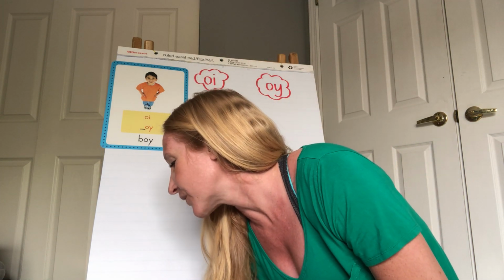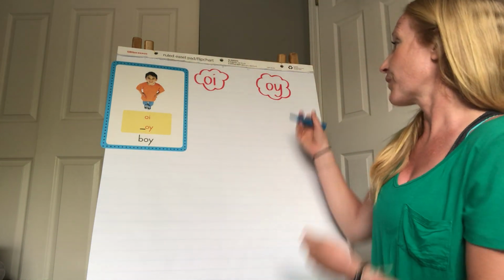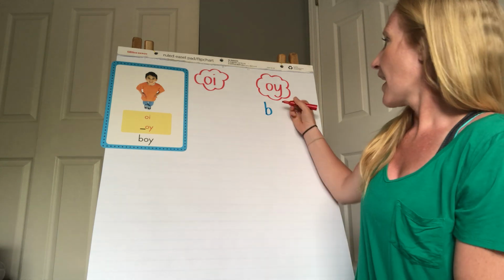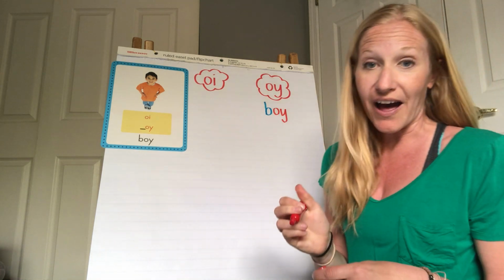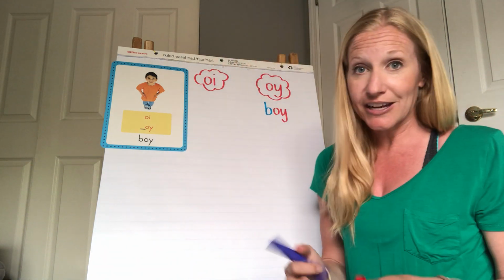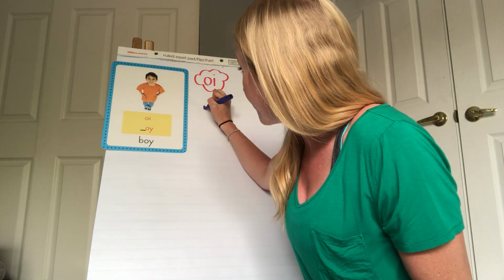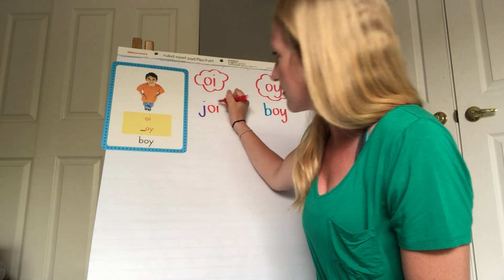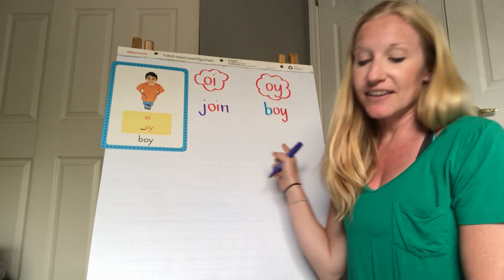So if I was going to, I'm just going to get two different colors here to use. So if I wanted to write the word boy, it's B, and then the oi sound goes at the end of the word, so I know it's O-Y. Now if I was going to write the word join, like I want to join a swim team, the oi sound is right in the middle. So watch, on join it would be J, oin, like that. So you can see the difference.